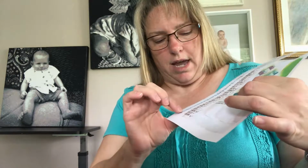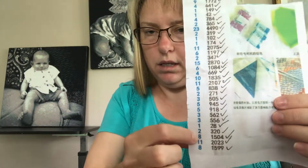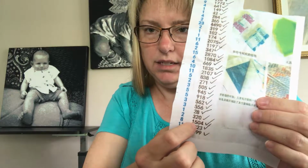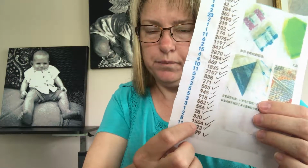Oh, well, I've got to cut it off, so it's just not gonna. Okay, it's this right here. It says it had 8 packs, and this is how many diamonds is in those 8 packs. That's how many you needed to get the picture done.